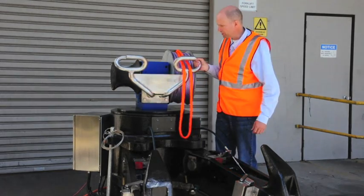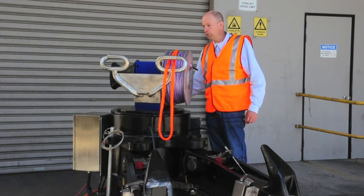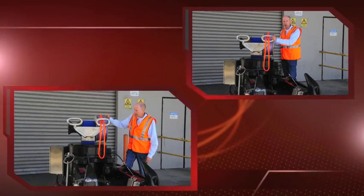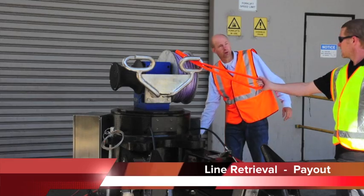This movement can be allowed to move by itself to self-align with the rope, or at the back here there's a locking pin which you can engage to have this in a fixed position so that it can't rotate. We'll pay out the rope now and go to a simulated mooring line which we have here.